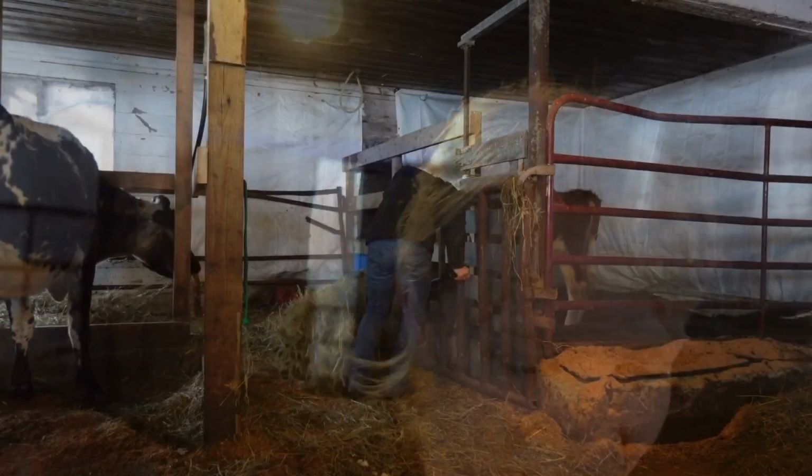But I'm going to clean these spaces, shovel that stuff out here. Then we are going to bed the girls, and then I'm going to go home and finally eat some breakfast because it's like 9 o'clock.